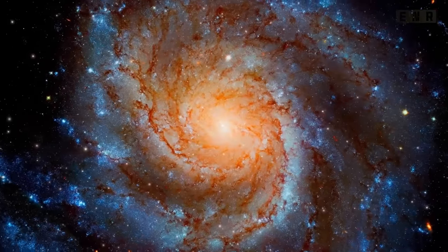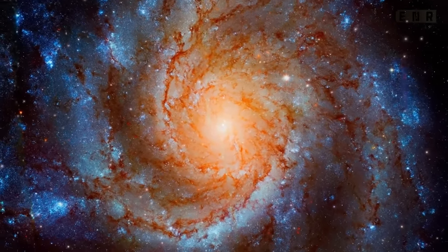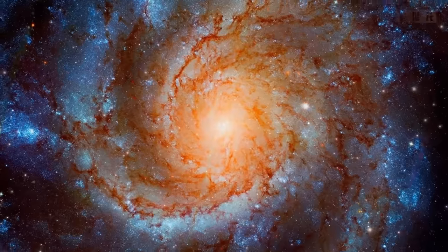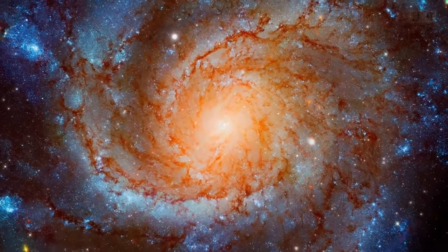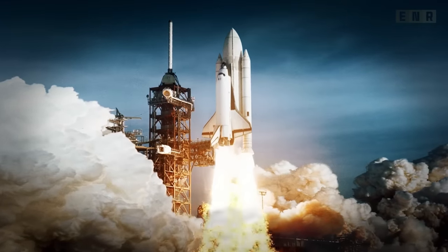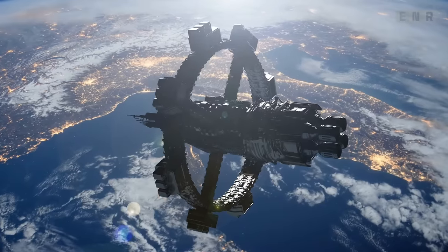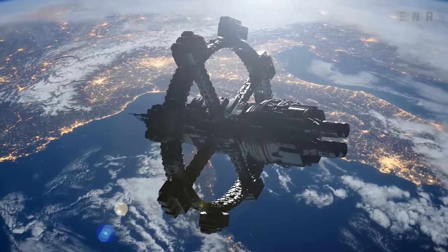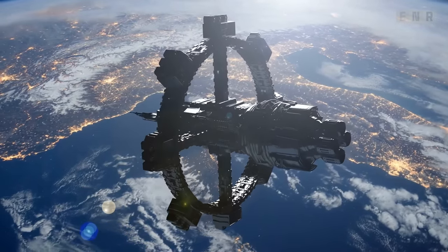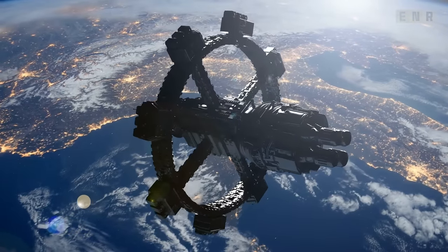We know that our galaxy alone has around 200 billion stars, and up to 40 billion of them could have their own planets. We are entering what will be called the golden age of planetary exploration in the future. We'll start to really understand for the first time how different things are out there. I think this is going to be a very exciting time.